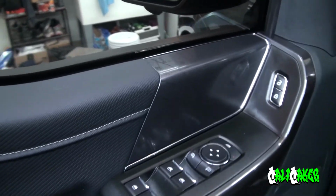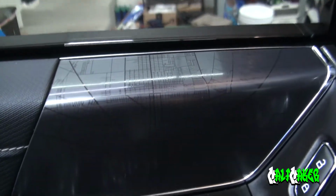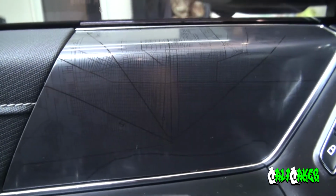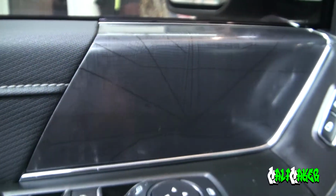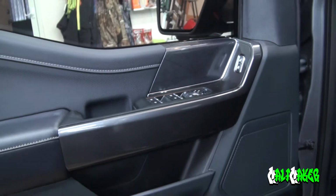Now it's plastic, obviously, but in looking closer, it is actually a map, an overhead street view map of some location.